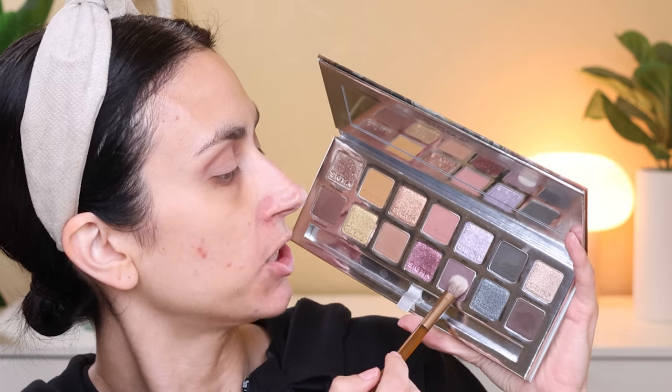All right, I'm gonna take the back of this Urban Decay Naked Honey brush, and I'm gonna go into the shade Talisman, which is a purple. And I'm gonna place this in the outer corner and a little bit into the crease as well.